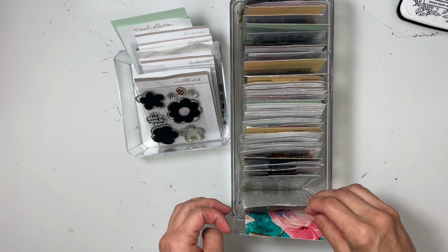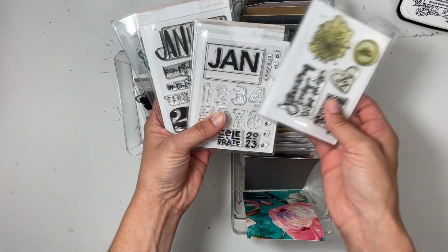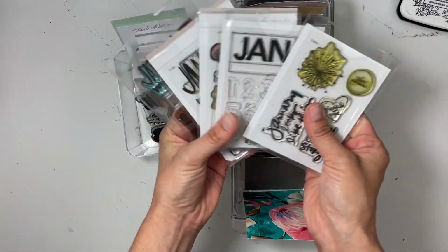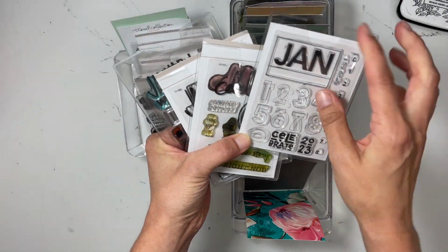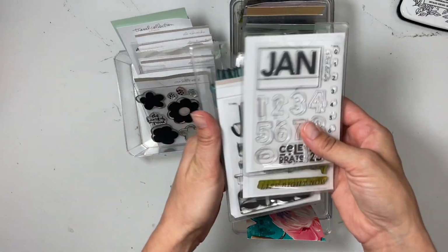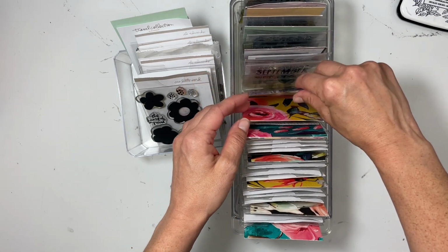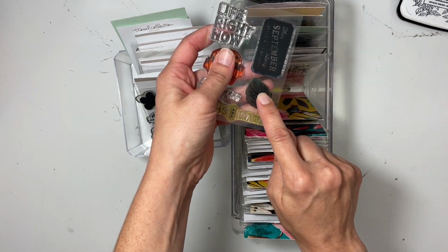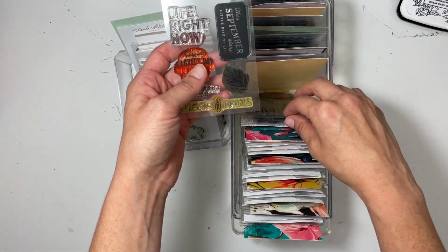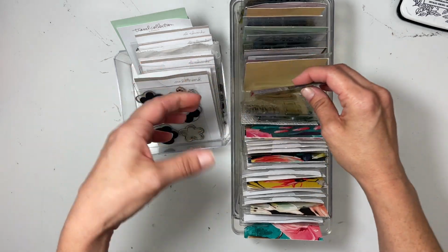I have all of my monthly stamps in here. So you can see this is January, January, January. So that's 5, but they recently changed the quality of the stamps, which is kind of a bummer, but I understand. So many uses for them. Like one of my favorites is actually in September, and it's this leaf right here, and I use it for grass all the time. Different types of green ink I will use for the grass, and it works absolutely perfect.